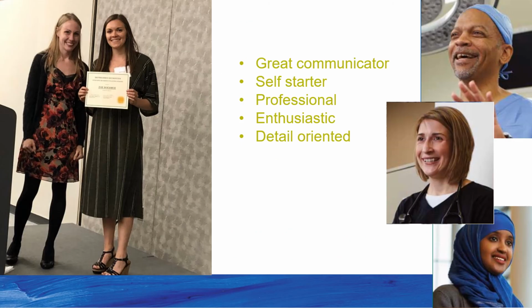As far as characteristics of interns we accept into our program, the most important thing we are looking for is a great communicator. This is a time in your life as an intern where you will need to communicate constantly, whether it be via email, written communication, over the phone, or in person, with multiple different personalities and situations and levels of experience. So it is essential that interns are good at communication.